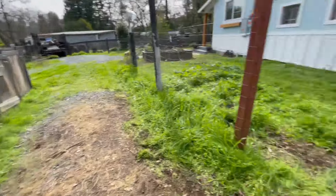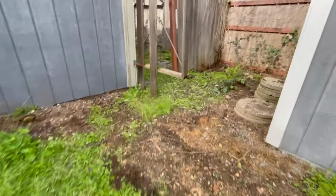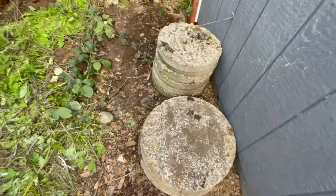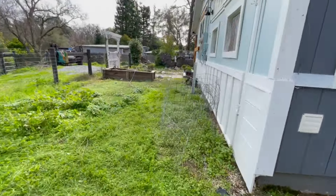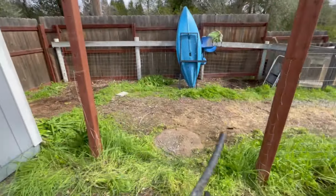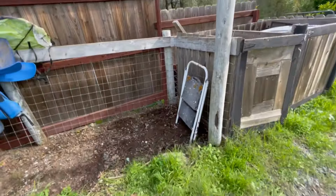I'm pretty good here. She said she wanted to keep these. And we'll just ask her about that stuff. I think we got it all. That's part of the fence, I believe. We're gonna check that she took down right here so we get through. And I'm gonna ask her about that.